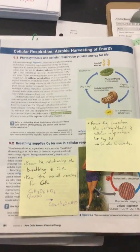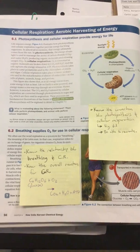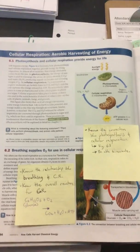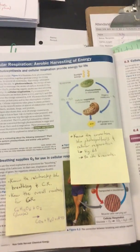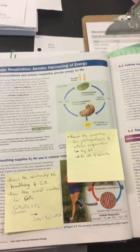So what does an organism need to perform photosynthesis? What organelle? They need the sun. Mitochondria. What organelle do they need for photosynthesis? Chloroplast. So that's this green thing here, right? Okay. What do organisms need to perform cellular respiration? Mitochondria. The mitochondria. Yeah. Okay.